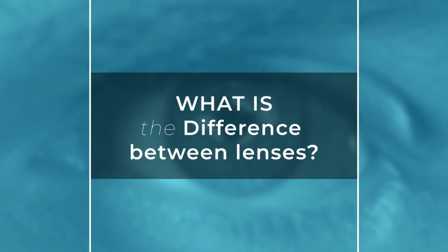Trifocal is a lens that will correct far, arm's length, and close. Now we have what we call multifocals, and we've had multifocal lens implants for years, but they're really bifocal lens implants. So they don't correct three distances.